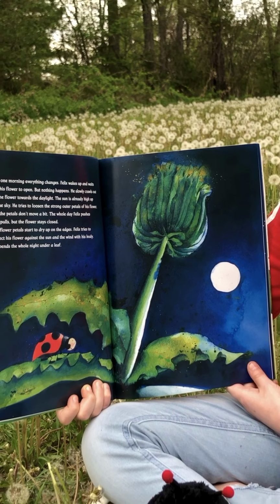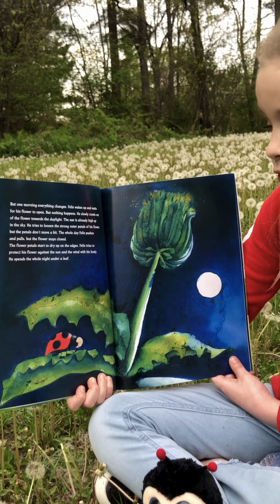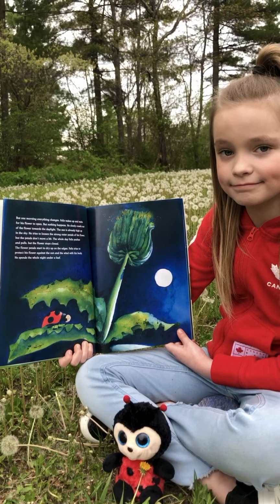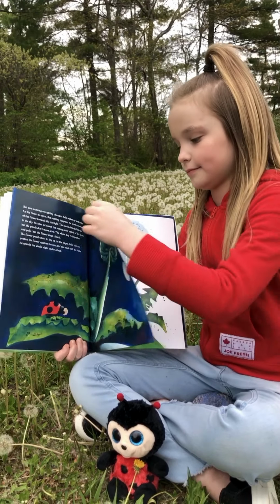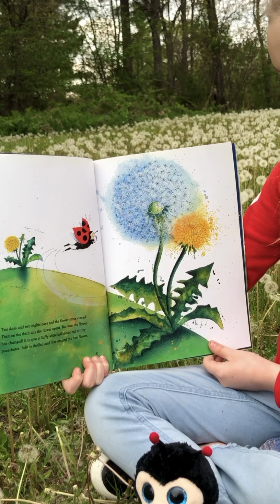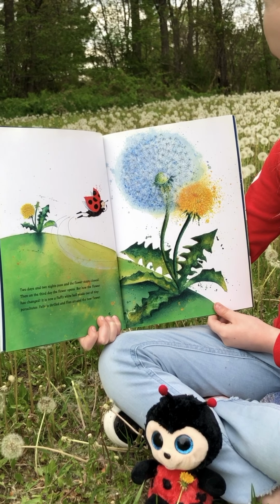The flower petals start to dry up on the edges. Felix tries to protect his flower against the sun and the wind with his body. He spends the whole night under a leaf. Two days and 2 nights pass, and the flower stays closed. Then, on the 3rd day, the flower opens.